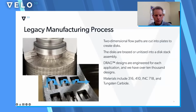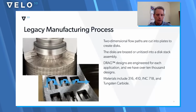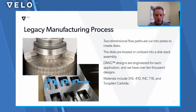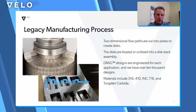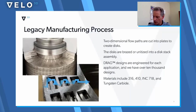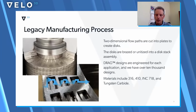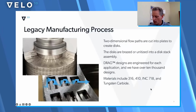The way we manufacture these parts is we take two-dimensional plates and we create two-dimensional flow paths. The picture on the left shows a flow path where the flow path zigzags back and forth in the horizontal plane. The picture below shows how we take a stack of plates and make flow paths zigzag up and down in sort of a sandwich arrangement. These discs are brazed, unitized into a single assembly, and the DRAG designs are engineered for each application. We have over 10,000 legacy designs in our database, and materials include 316, 410, Inconel 718, and tungsten carbide.